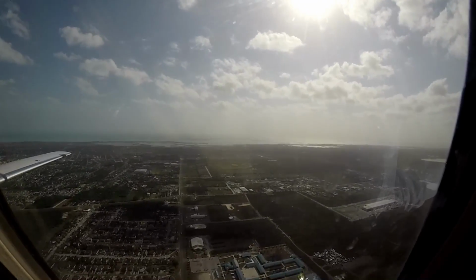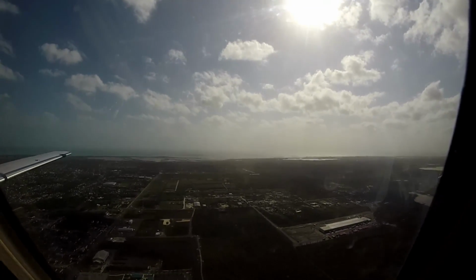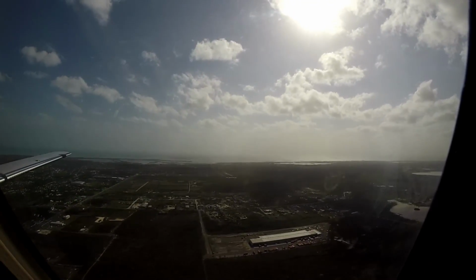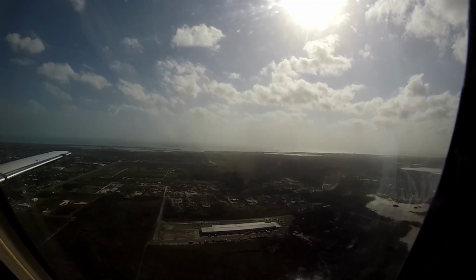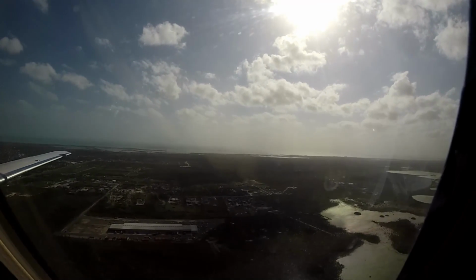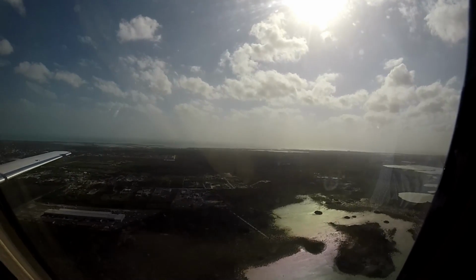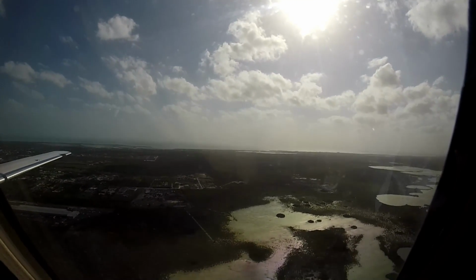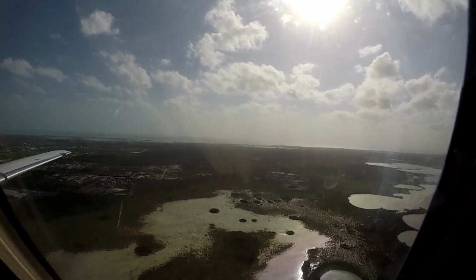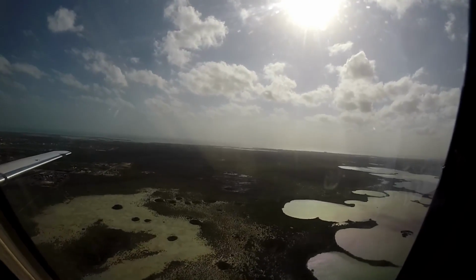3 green. Flaps to land. Flaps are down, 3 green. Well, it definitely looks different from this side, doesn't it? It does. That other guy landed ahead of us, and he didn't taxi back. I've never done it before, but that's what it does. It goes way down there.